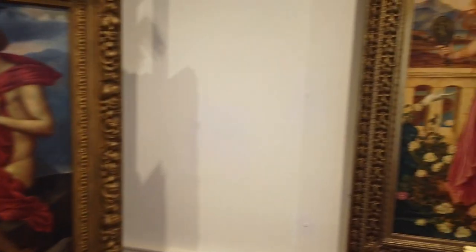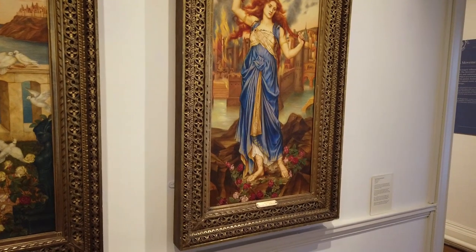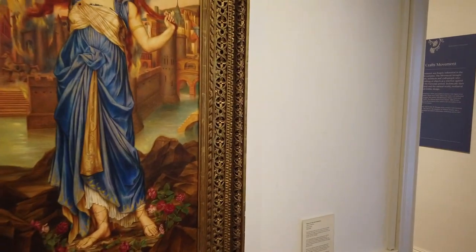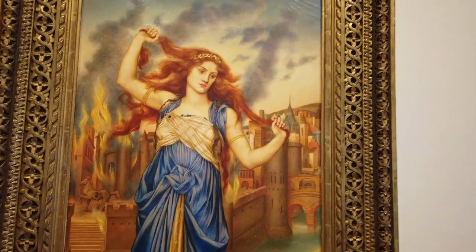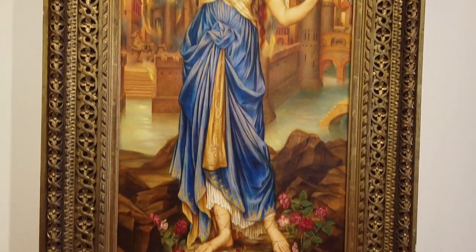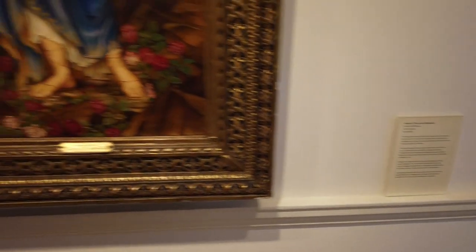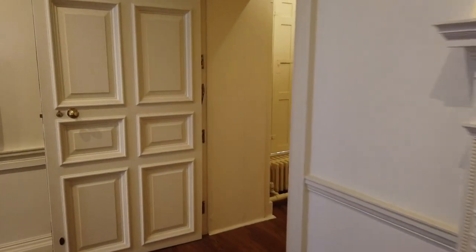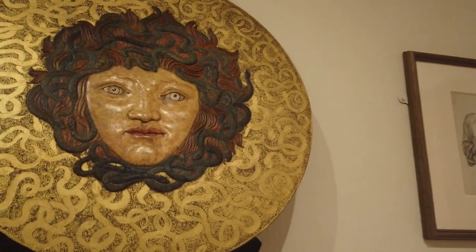I like paintings like this as well. Look at that, I wonder who she is. Cassandra. Look, it's burning in the background. Oh, it's Helen of Troy, that's why. That's Helen of Troy as well. She painted her twice. Look at that Medusa. I like Medusa.